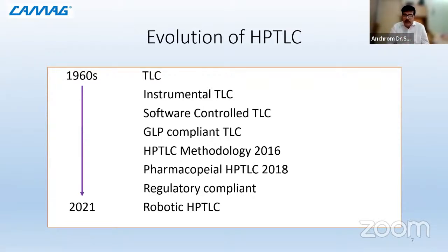Then you have the pharmacopoeial HPTLC. As I told you, the methodology got adopted, and slowly monographs were rolled out from the US Pharmacopoeia. Based on this, Withania somnifera, curcumin, and many other herbs have already been rolled out into them, and an official standardized methodology of understanding quality control, as well as with markers, you can establish those methods are there.